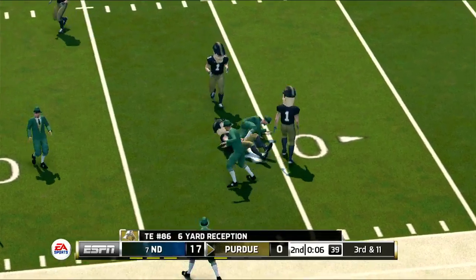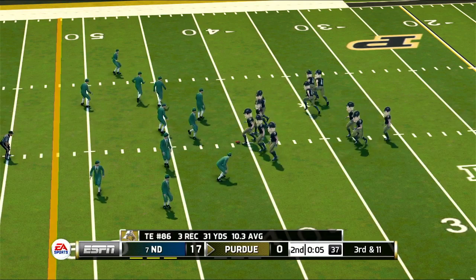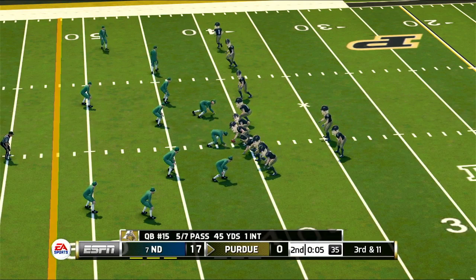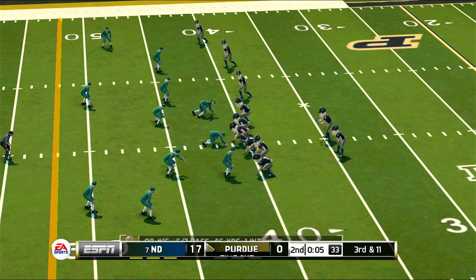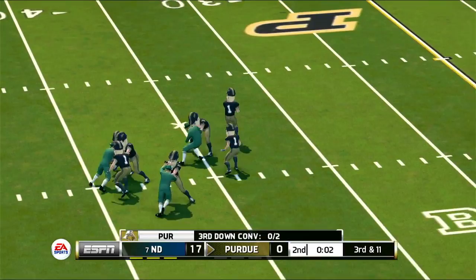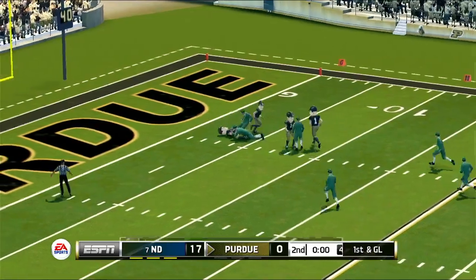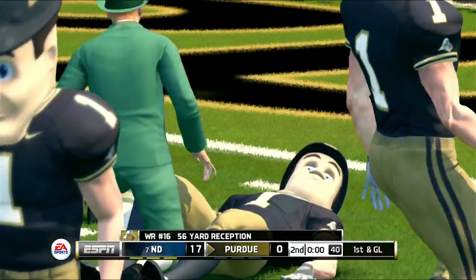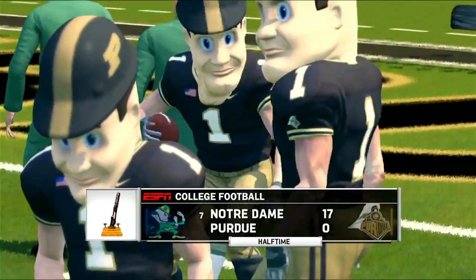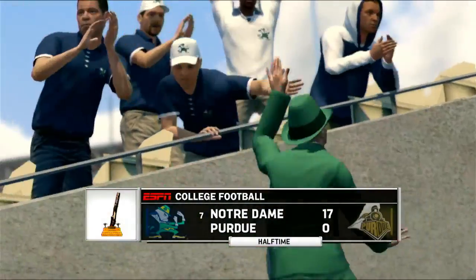Completes it, but he can't shake the defense. Purdue will take their last timeout. Third down, and they need to get it inside the 48. Let's see if the quarterback heaves it up there and one of his guys can come down with it. Airing it out long. And he's got the junior. Huge gain, and that sets him up nicely with a first and goal. Well, we've played a half of football. Notre Dame's lead is 17.